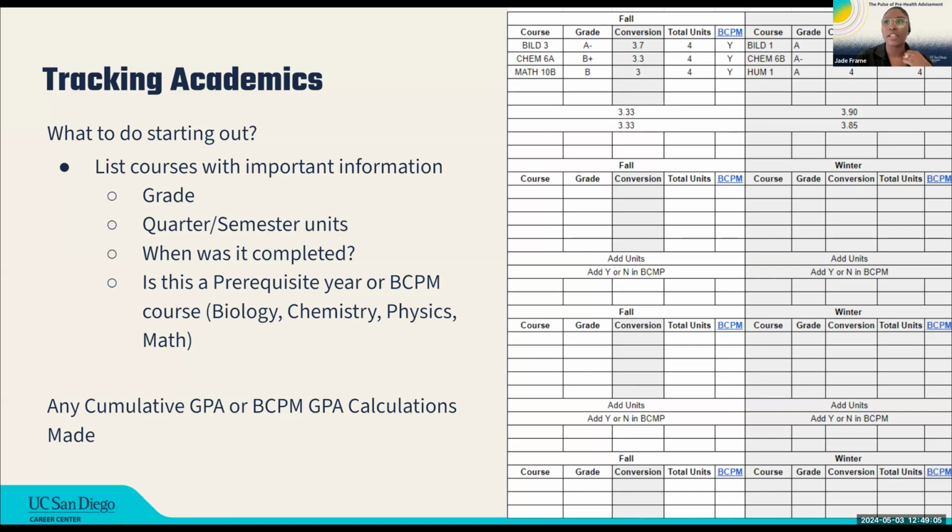A lot of students ask, if they were transfer students, does their community college coursework count? And yes, it does. Your UCSD GPA is one thing, and your cumulative GPA is a whole other thing. It's any college courses that you've taken since graduating high school, and sometimes while in high school, say if you were in a dual enrollment program. So it's really important to track this.